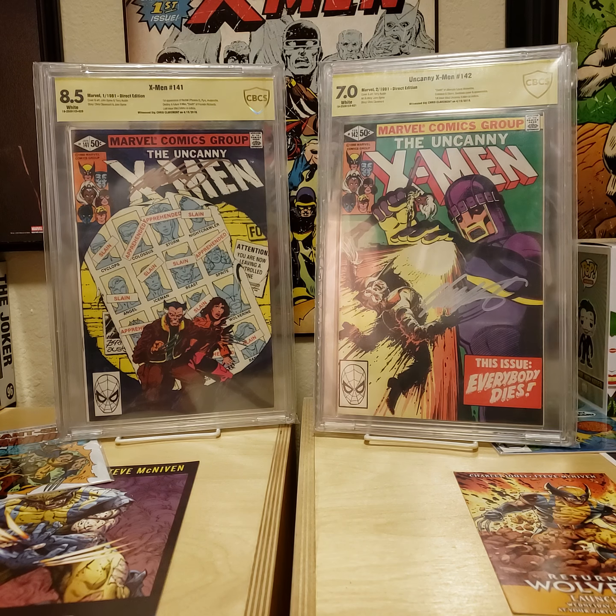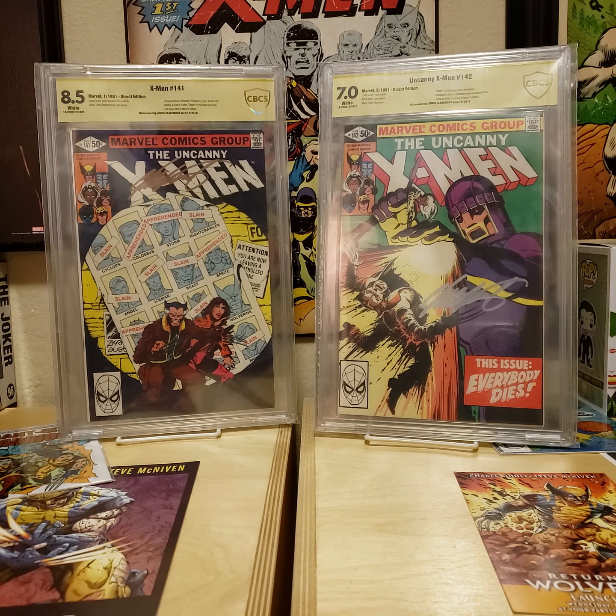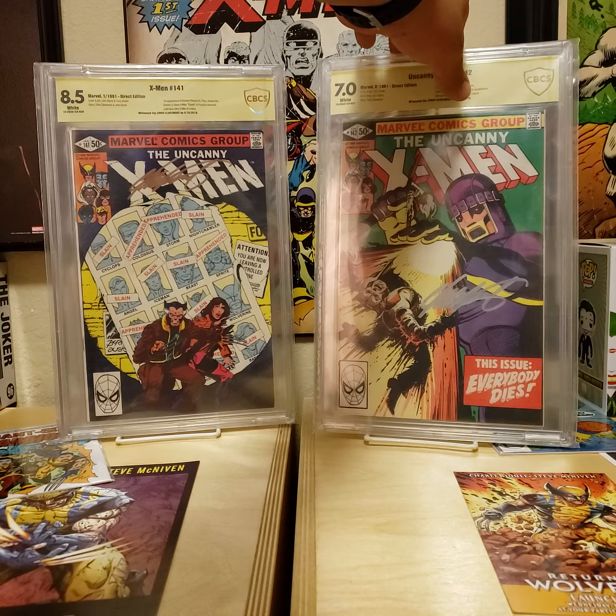I got 2, and they both present really well. So I got to complete the storyline and got it signed. Got to meet the man, and now I get to display these in my little man cave. So next, another couple of iconic covers.